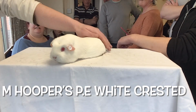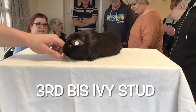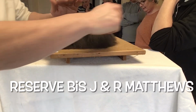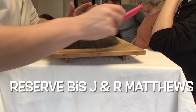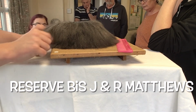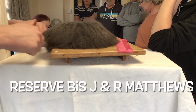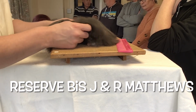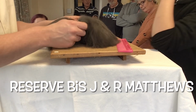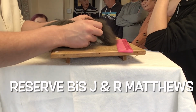I was unlucky to meet some of the others in the coated section today. Best Self was Ivy Stud's Adult Self Chocolate, very solid pig as mentioned before. Reserve Best in Show was the under 5 alpaca from Jane and Rex Matthews, a lovely cavy, lots of spring in the coat, and a pleasure to handle. I was really pleased with this cavy. I would say just slightly short on frontal at the moment, but it's got everything you need in a top level cavy. Great density, great spring to the coat, and very even all over.